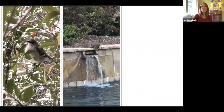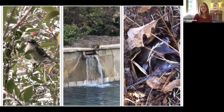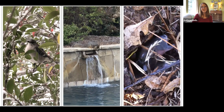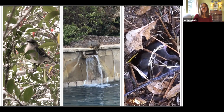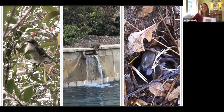So after food and water, there's shelter. And what you're seeing now is a little nest of eastern cottontail bunnies. We have them every year in our yard, usually. It's always a delight to find them. And sometimes they nest in the most inopportune places.